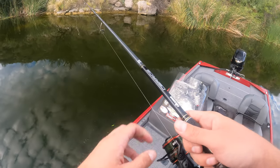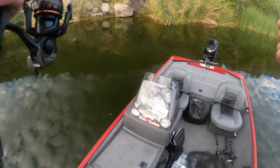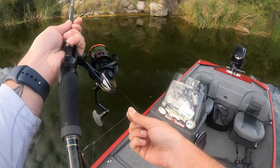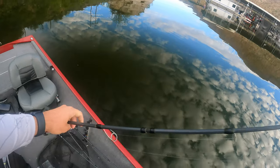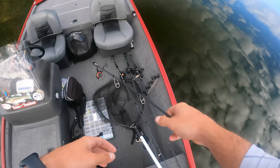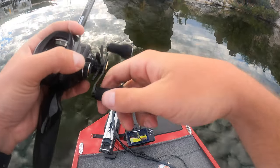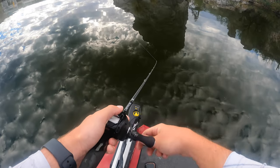The tough thing about lakes like this is that everything looks good. I mean, everything you roll up on, it just looks like it would have fish on it, but you really got to pick and choose and not spend too much time driving yourself crazy with how good everything looks. I run this thing right on the front end of that.